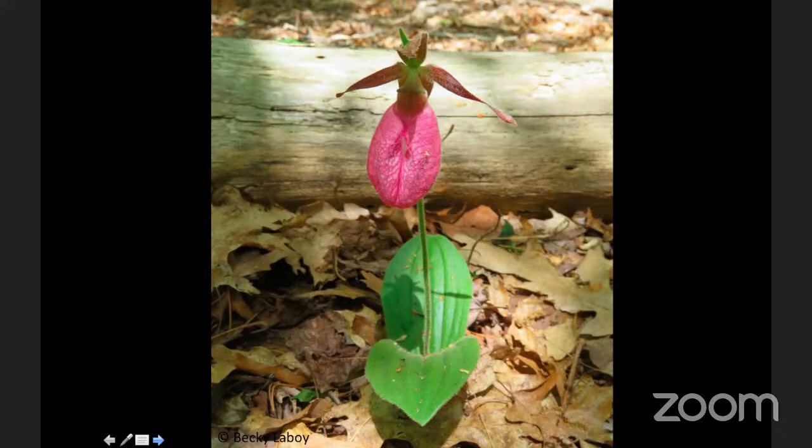When the lady slipper plant is older and producing its own nutrients, the fungus will then extract nutrients from the orchid roots. This mutually beneficial relationship between the orchid and the fungus is symbiosis and is typical of many orchid species.